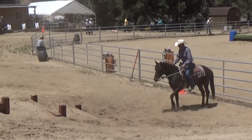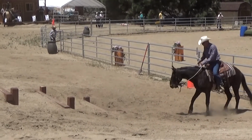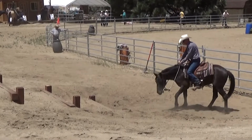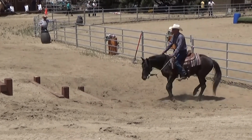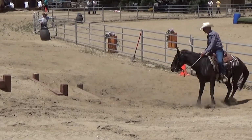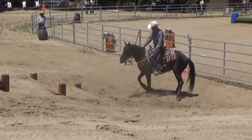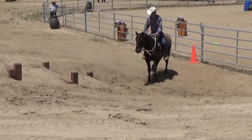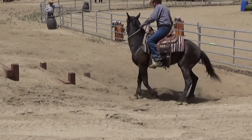Scratch does a fair job of going through the gates. I was a little disappointed that he didn't do this step-up obstacle a little bit better. I've ridden Scratch in the mountains, and he's always gone exactly where I told him to go. Something about this bothered him. We worked on it for a little while. Maybe I should have worked on it a little bit longer, but as the clock was ticking, I could kind of feel the clock getting away from us.